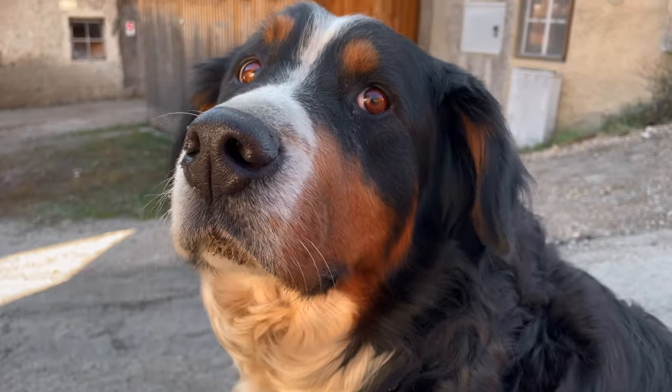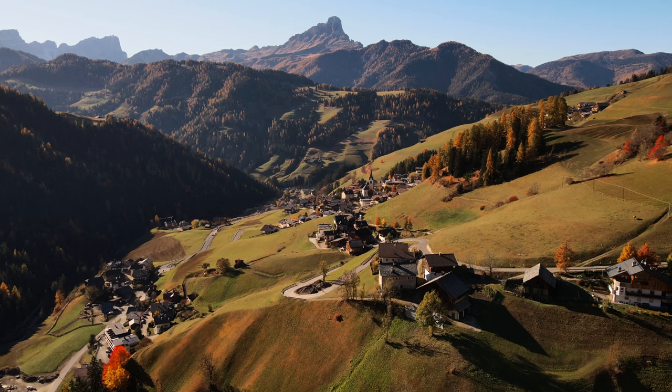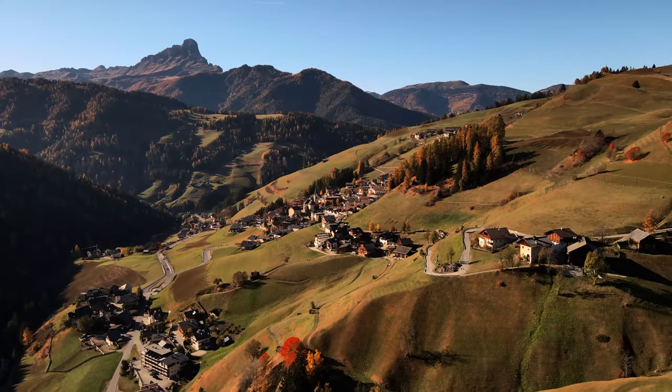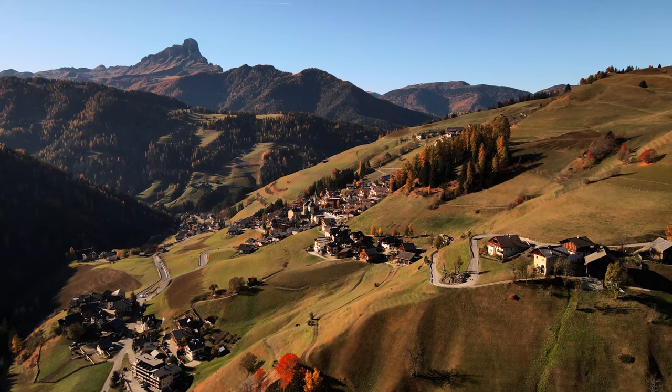We were able to use the drone to film some clips of the valley. We promise we will be back in Val Badia to explore properly this incredible area in the future.